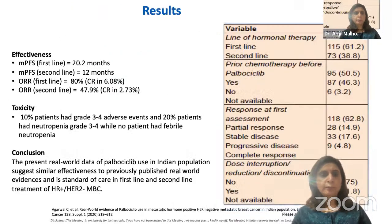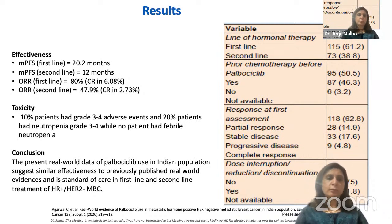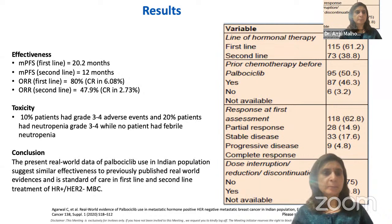Here also, we can see median progression-free survival was 20.2 months in the first line setting when these agents were given in combination, and when they were given in second line setting, it was 12 months. Even overall response rate was 80% when given in first line setting and 47.9% when given in second line setting, corresponding to what we see in clinical trials.